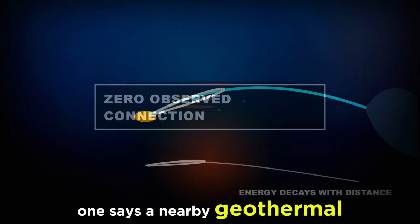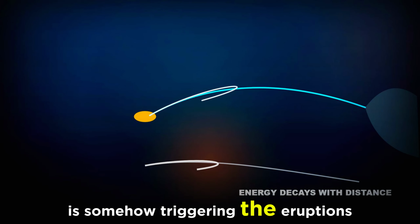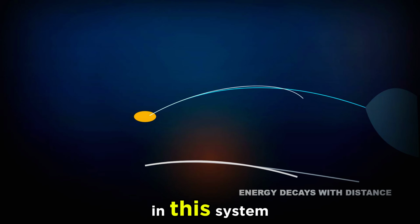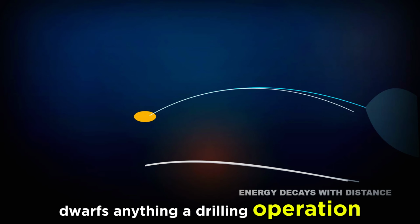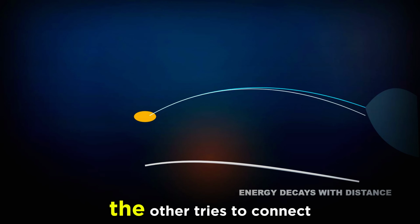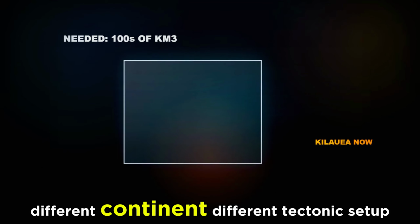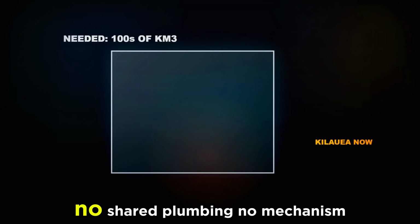2 more claims worth a quick swat while we're here. One says a nearby geothermal energy plant is somehow triggering the eruptions. It isn't. The pressure and volume involved in this system dwarfs anything a drilling operation could influence. The other tries to connect Kilauea to Yellowstone. Different continent, different tectonic setup, no shared plumbing, no mechanism at all.